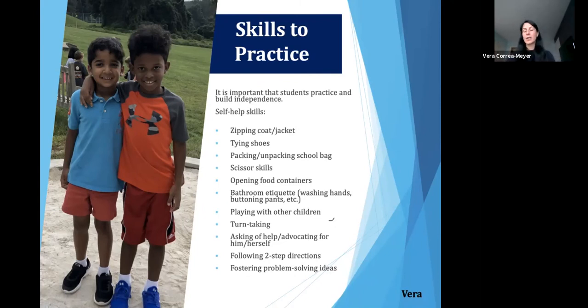Packing and unpacking your school bag, again with the zipper. Also just having them understand that you can't shove everything in your book bag and think it's going to zip. Scissor skills, also carrying scissors. And of course, these are all things that we teach at school too, but just coming in with some confidence in these areas would be great.